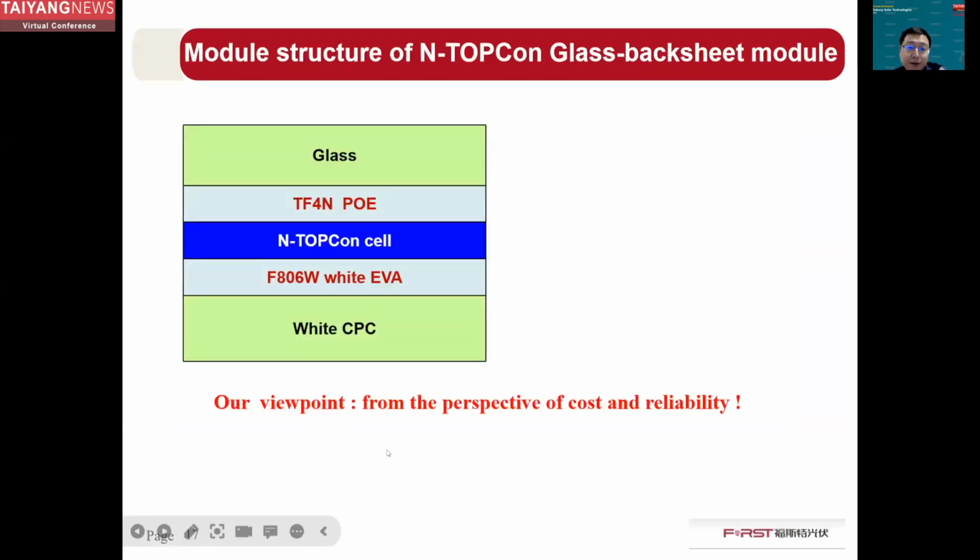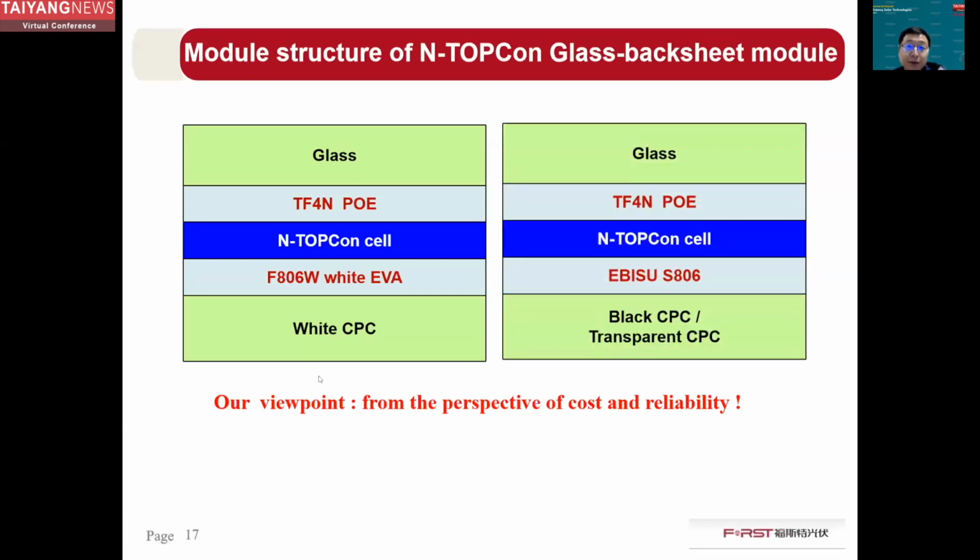So our viewpoint, from the perspective of cost and reliability, is that there are two encapsulation solutions for glass-backsheet modules with TOPCon cells. The first one is to use TF4N, this new type of POE, on the front, and white EVA on the backside with a normal white CPC backsheet. And the second option is to use front TF4N with our D-acid EVA. This is transparent EVA, used together with a black CPC or transparent CPC backsheet.